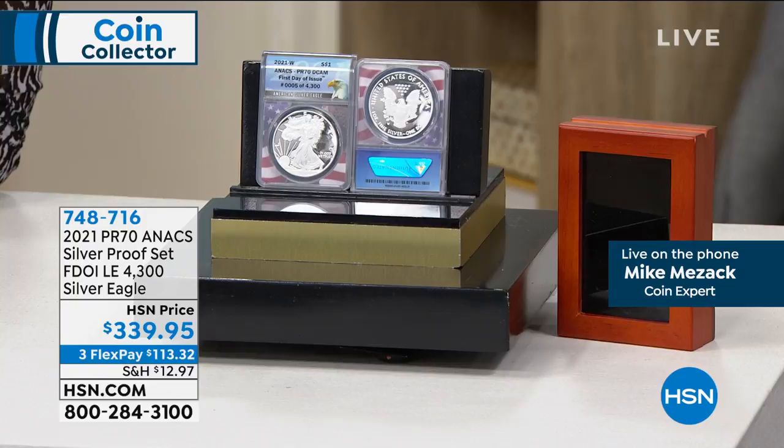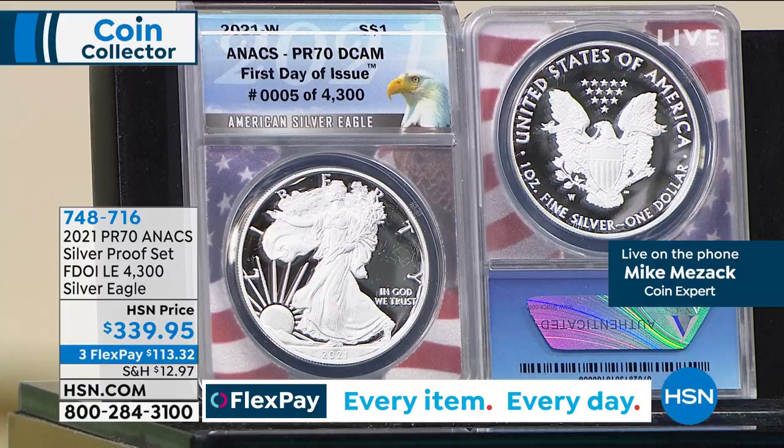They made them available for sale on February the 11th. They sold out from the United States Mint in 6 minutes. It's a record sellout. They've never done that before.